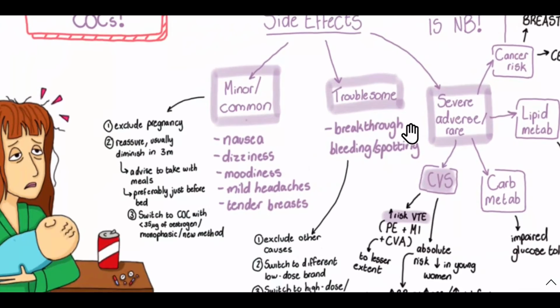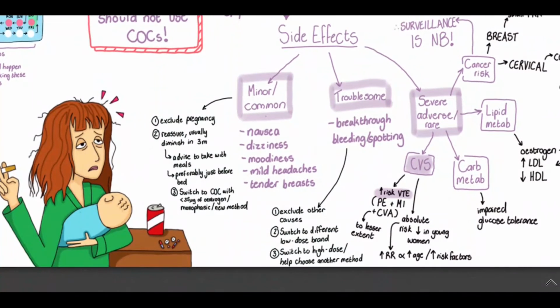Alright, let's move on to the other side effects. Under the minor side effects, which are quite common, as I said before, you have nausea, dizziness, moodiness, mild headaches, and tender breasts. You may or may not have noticed that, ironically, these are quite similar to symptoms of early pregnancy. This is important to remember when you come to management.